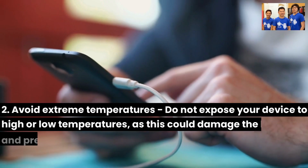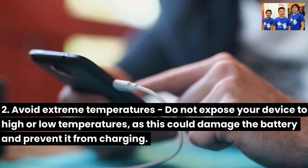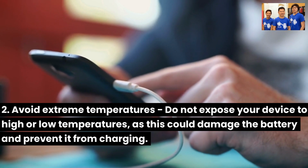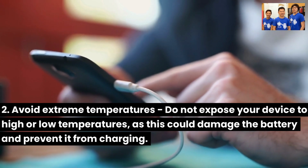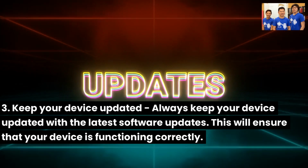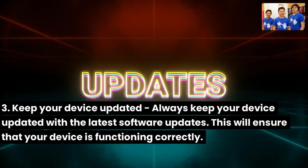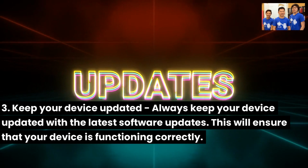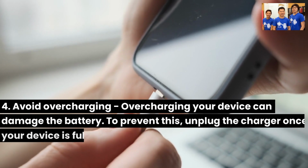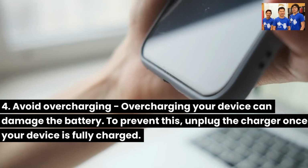2. Avoid extreme temperatures. Do not expose your device to high or low temperatures, as this could damage the battery and prevent it from charging. 3. Keep your device updated. Always keep your device updated with the latest software updates. This will ensure that your device is functioning correctly. 4. Avoid overcharging. Overcharging your device can damage the battery. To prevent this, unplug the charger once your device is fully charged.